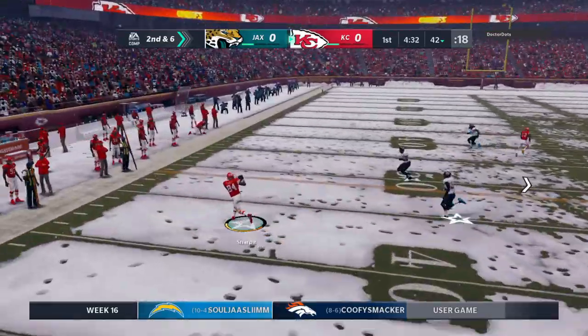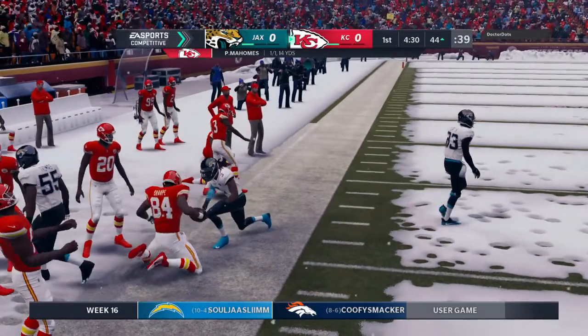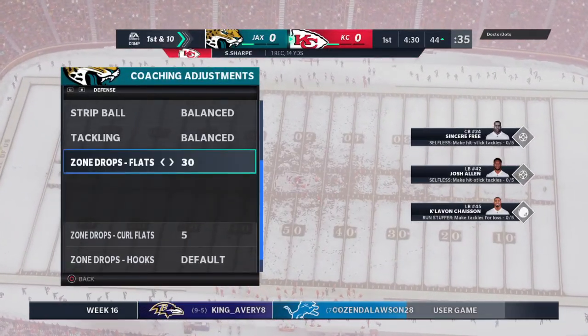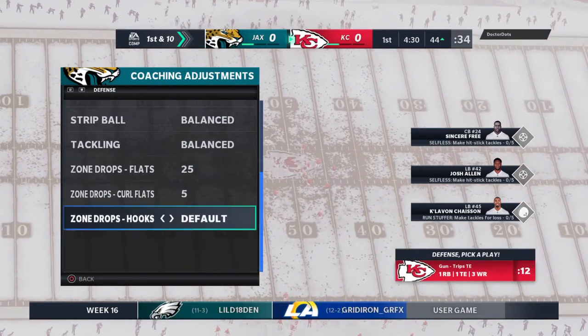To throw on 2nd and 6, Mahomes. It's a short one here, complete to the tight end. And he gets this to the other side of midfield across the 45 before going out. Give him 14 on that one and a first down.